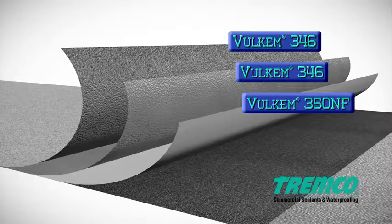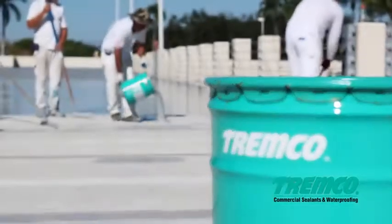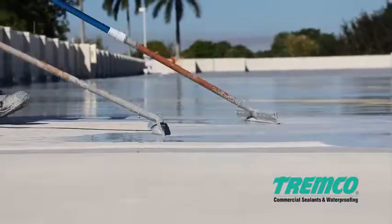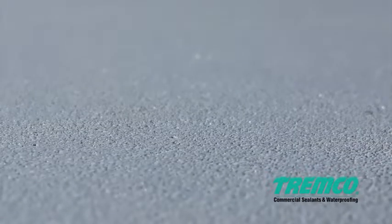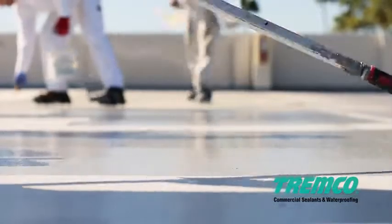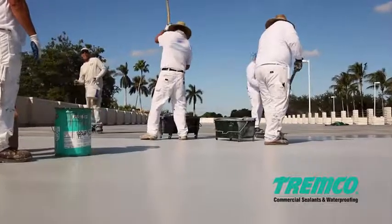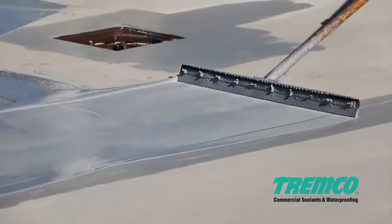top coat. This unique waterproofing system is designed to have tenacious adhesion, extreme impact and abrasion resistance, along with remarkable chemical stability. The elastomeric properties of the system's components enable the complete assembly to give and work with the concrete slab, bridging the shrinkage cracks.